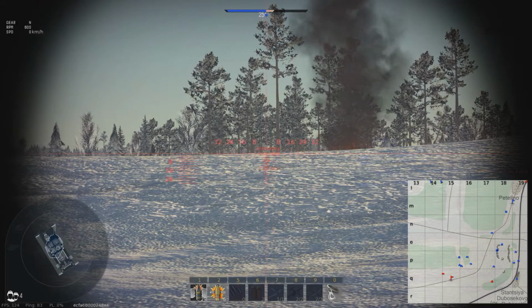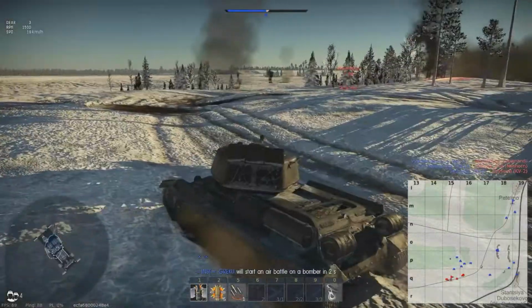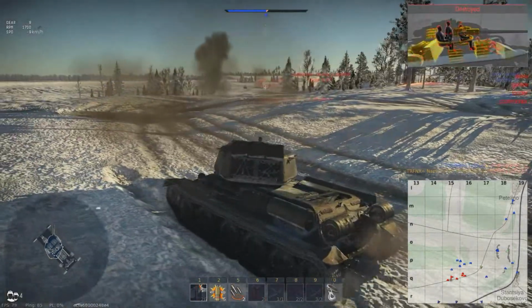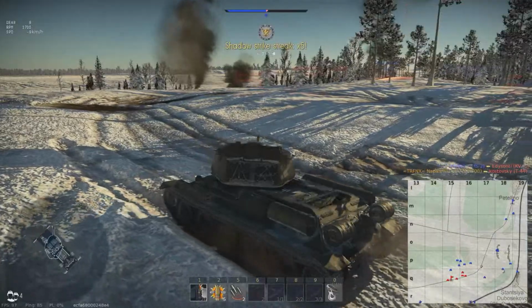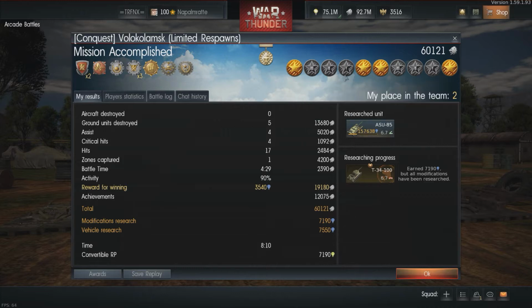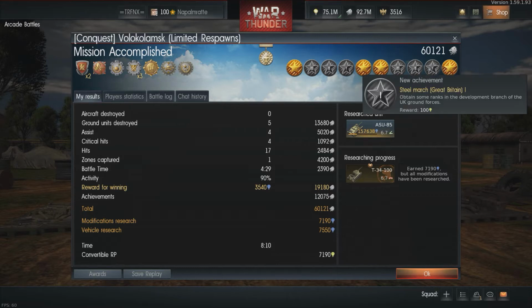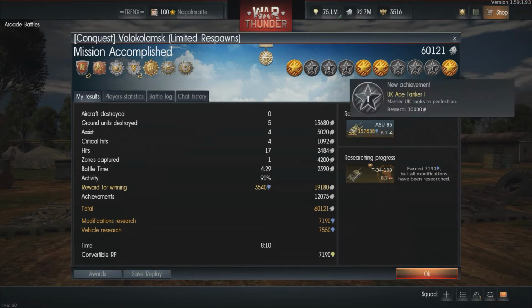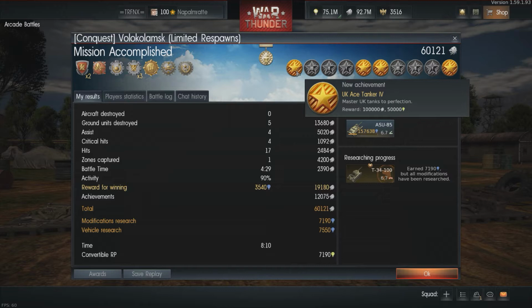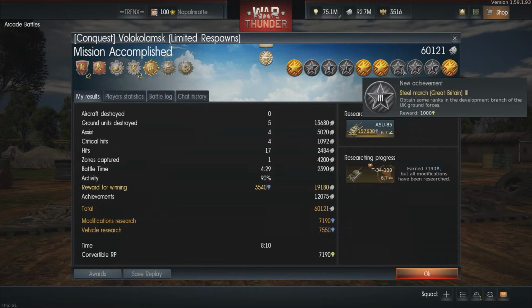But this T-44-100 was not so lucky. Here again I try my luck against the T-44. There we go. And he bounced. And that's actually the match. Let's have a quick look at the post-battle results screen. We had 60,000 Silver Lions and 7,190 research points for 5 kills, 4 assists and 4 critical hits. And this was the first battle played in tanks today. So I got this newly achievable British tank stuff. Yeah, nice to get by playing Russian tanks, I guess.